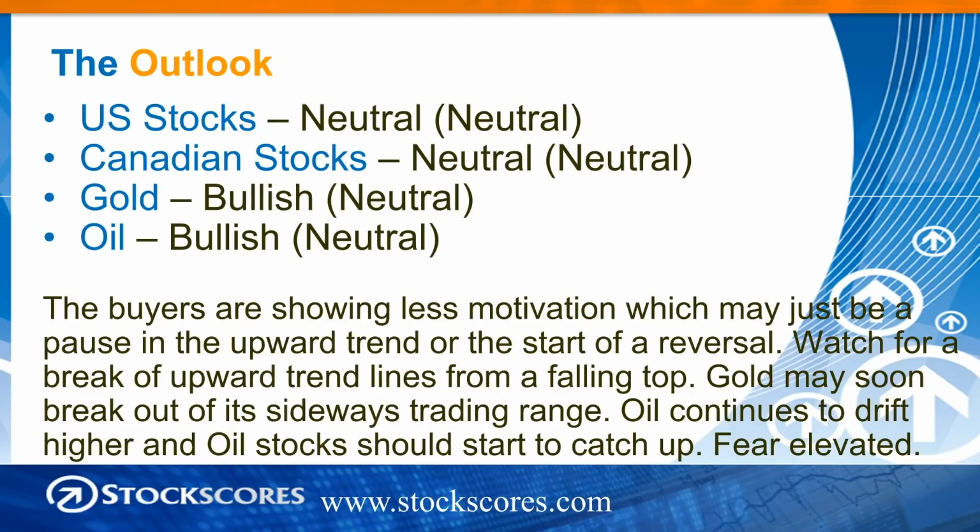It is a market that is, as I said, drifting higher, and I think it will continue, but the long-term picture has still got lots of overhead resistance to deal with. So the buyers, last week you could really feel that they're showing less motivation, and that may just be a little bit of a pause in the upward trend, but it could also be the start of a reversal. And so we really need to watch for a break of those upward trend lines from a falling top.